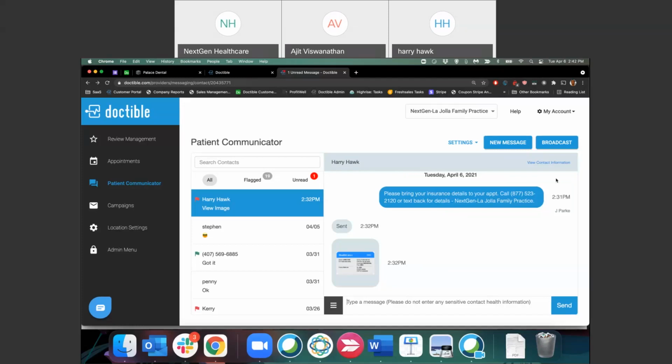Now the integration with NextGen, of course, helps us to do reminders and all, but we do have many clients who are non-NextGen who do not have an integration, right? And so you can use this patient communicator platform that you see very easily to send out text messages. All the functionality that I showed you right now did not really require integration. You can text the patient, you can broadcast a message to patients, you can create these templates, get insurance cards. Think about if you were going to call a patient to remind them about something, you could use this interface to text them that same thing without requiring an integration.